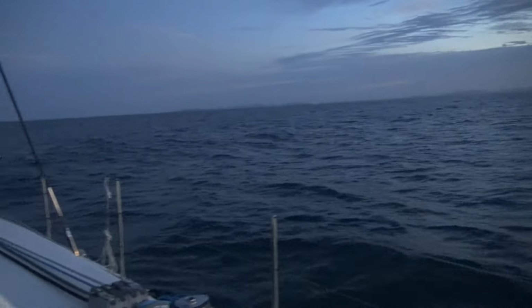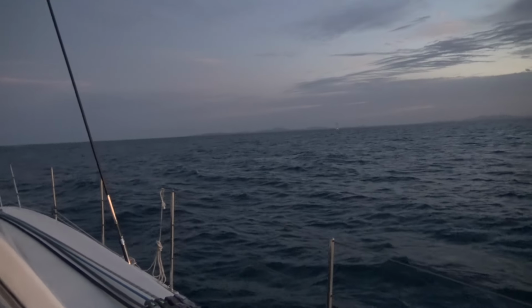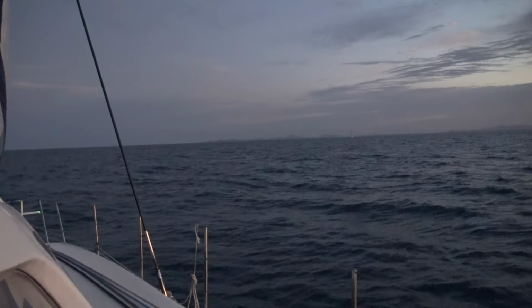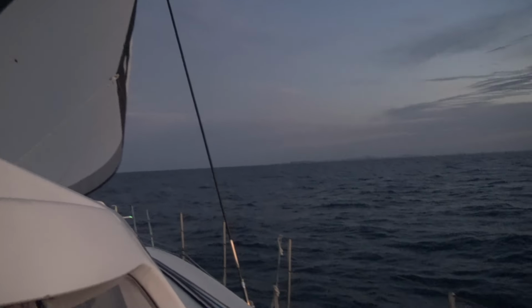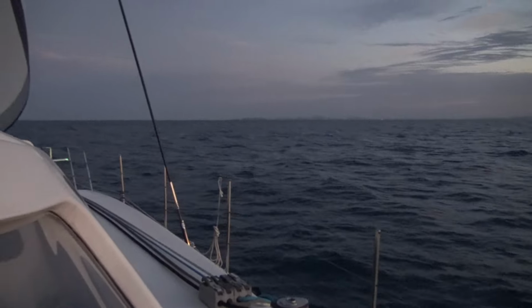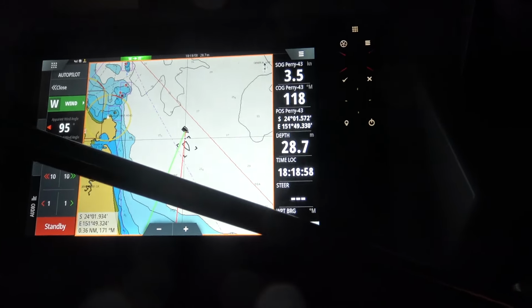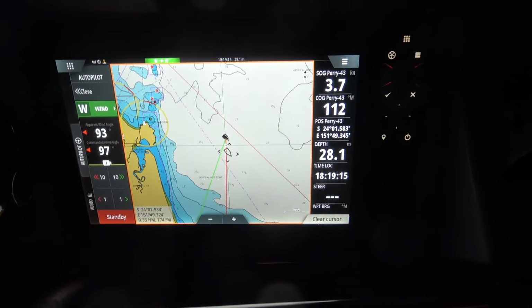Got a bit of a slow old trip. We've got another catamaran over there keeping us company throughout the night, but we're going to go pretty slow. The wind's died down to about 7 knots or less. We'll see how far we can persevere with the sails as they are before we turn the engine on. So what we got? 3.6 knots. Thing is, I've got it on wind steer, so it's tended to drift off a little bit, but that's all right. 20 past 6 in the evening.